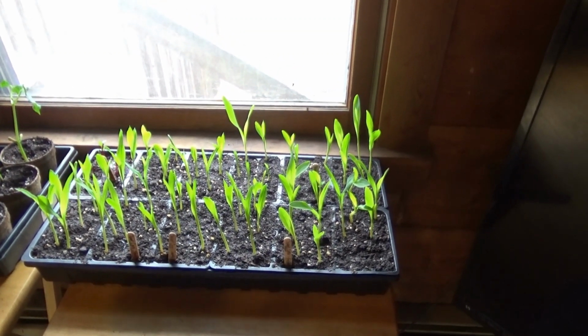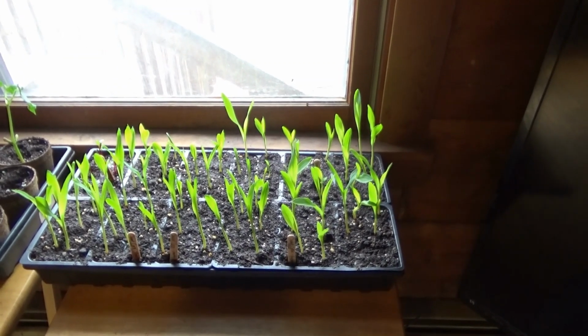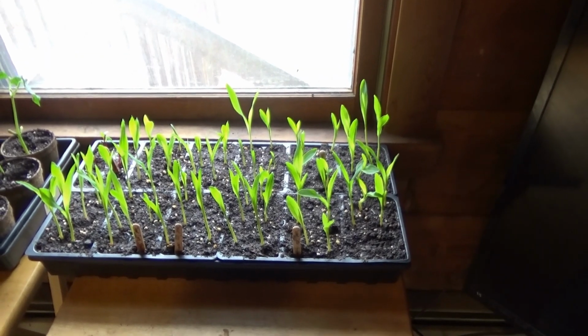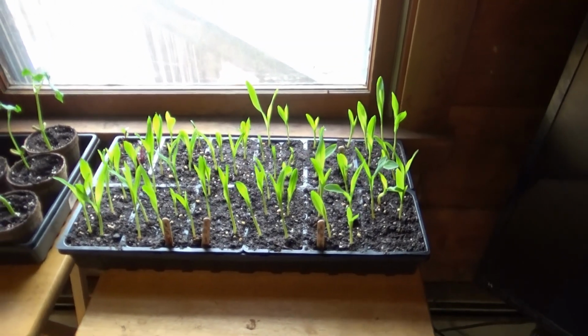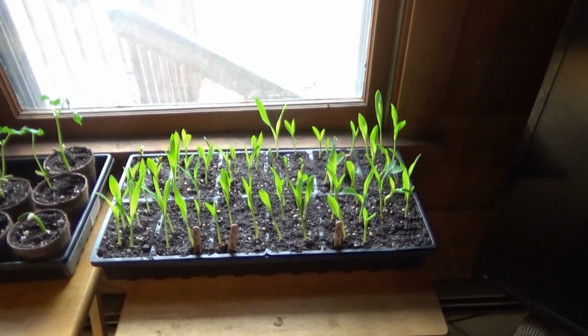I'm going to till the garden areas back in about a week. I'm thinking 2 weeks at this point. Still might be pushing it a little bit, but I think I'm going to go for it here in a couple weeks. I have plenty of corn seeds to where I can just direct sow more if I need to.